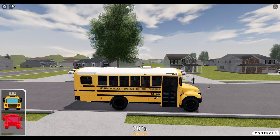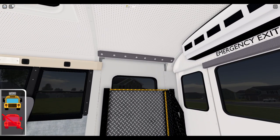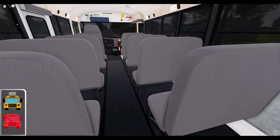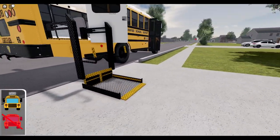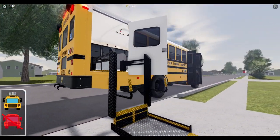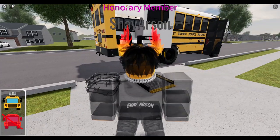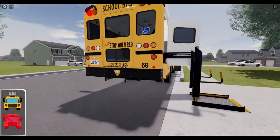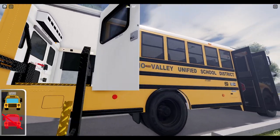Anyway. And there is the handicap thing working. You got people in the game.